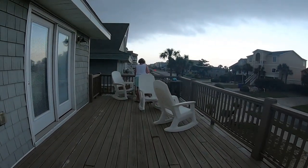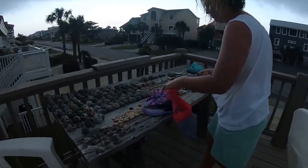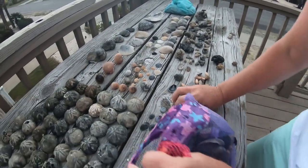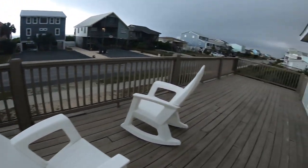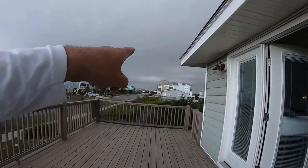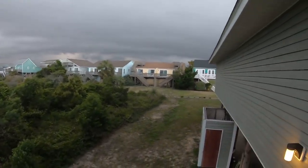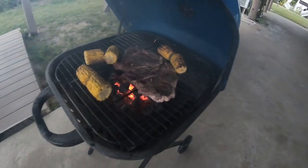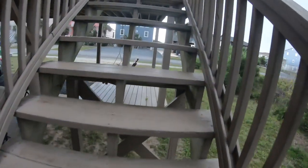Changing plans. Steph has decided with this storm coming that these shells are not safe. No, and I don't want my fence blowing off. We need to get these shells picked up. We were going to lay them out for you guys, but I guess not. It's closing in. We got these steaks down here on the grill. Let's go check them out. Just another second on that side.